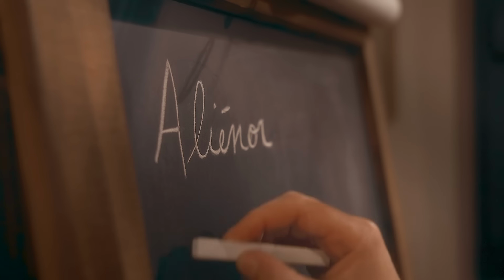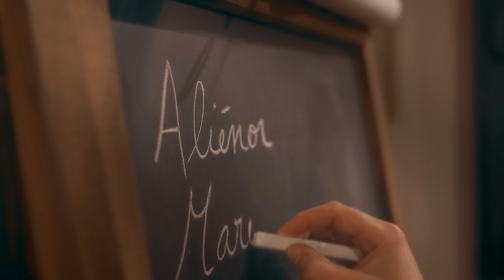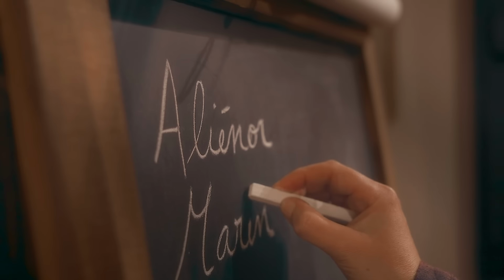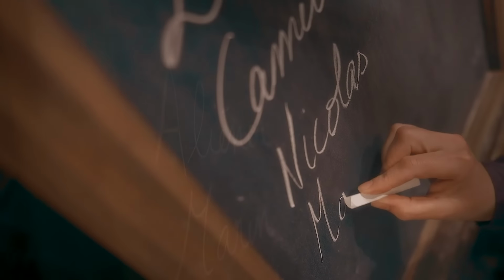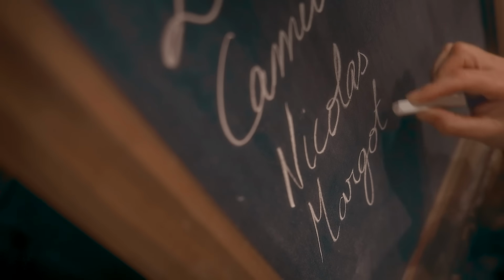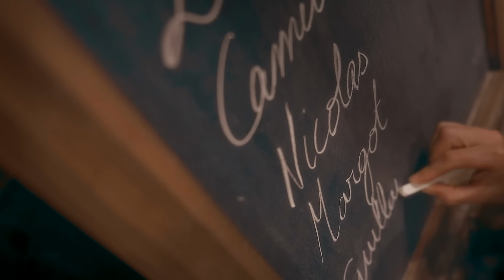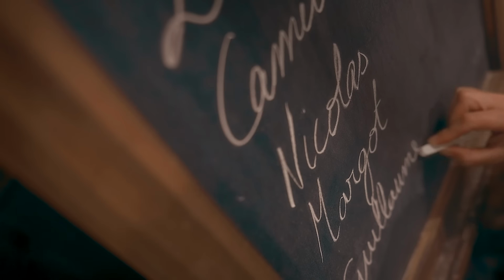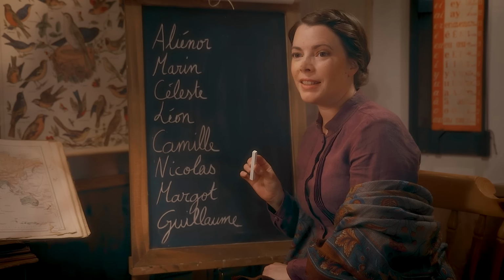Aliénor, Marin, Céleste, Léon, Camille, Nicolas, Margot, and Guillaume, which is the equivalent of William in English.